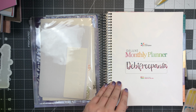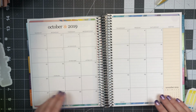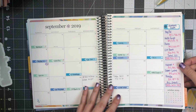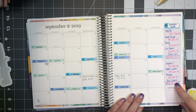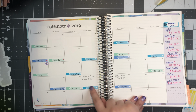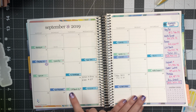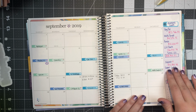Oh, that's adorable. Okay, so I'm going to flip over to October. Here we are. Here's October. I can show you September real fast if I remember to fill it in. I did. Okay, so this was September. I like to keep track of my current debt on the side right here, and I like to put in all of my bills and also some money milestones, like I was able to put $800 onto my American Express credit card, which is great. And yeah, so we're basically just going to repeat this in October.